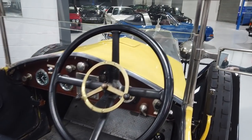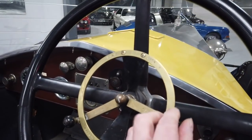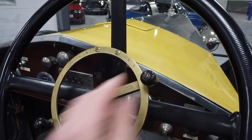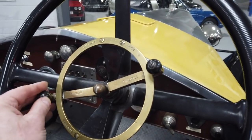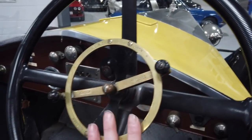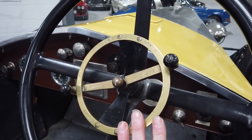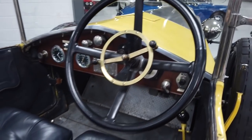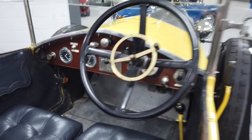Now, is that a horn ring? No, it's not. This is some kind of control. Look, ooh, yeah. Wow. It makes a nice clicking noise. Very tactile. Brass, solid brass. If things get bad, you could always weigh that in. The way things are going, I might well have to. Got lots of controls now.